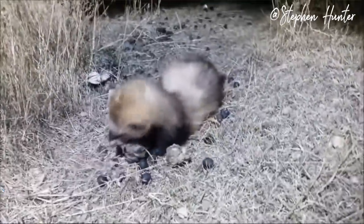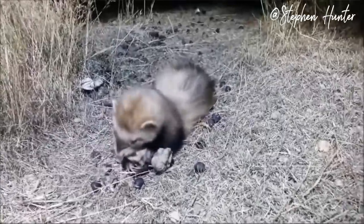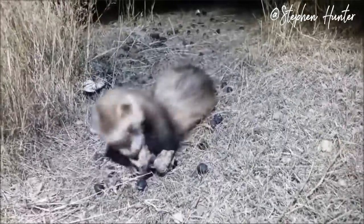And they are domesticated, but the wild colonies in, let's say, New Zealand, because they do have wild ferrets there, they eat mostly rabbits, hares, amphibians, lizards, pretty much anything that they can get their little paws on, depending on the season and their location.